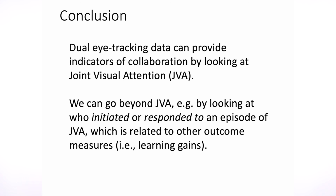In summary, we found that the methodology presented in this video can help researchers gain new insights into collaborative processes.